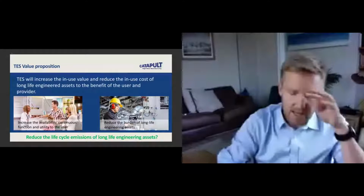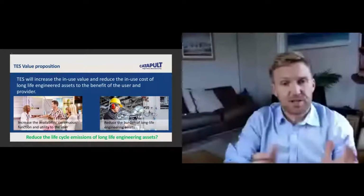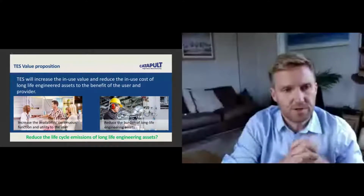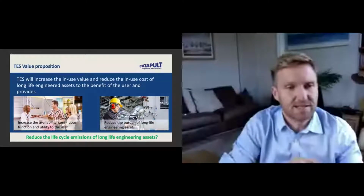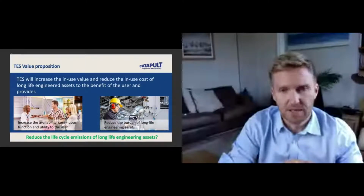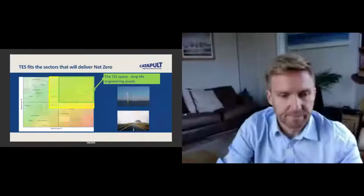And as with that automotive example, over time, the definition and boundaries of high value long life engineering assets may change if you move to mobility as a service or other servitized asset classes. So the TES value proposition is not only compatible, it's probably at the heart of delivering the net zero intent for the UK and globally.